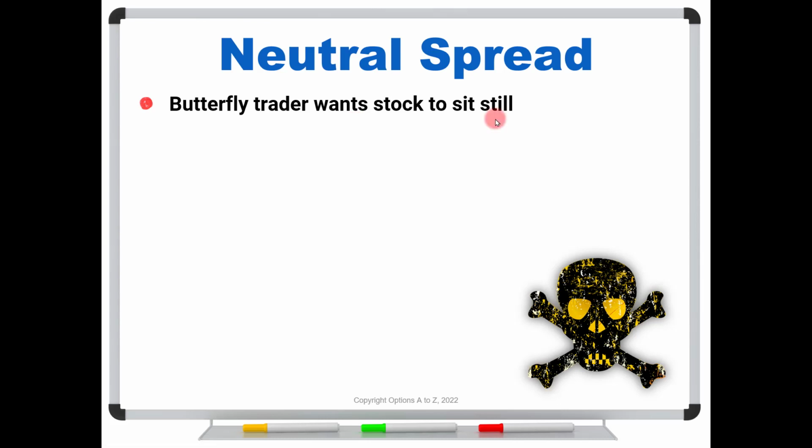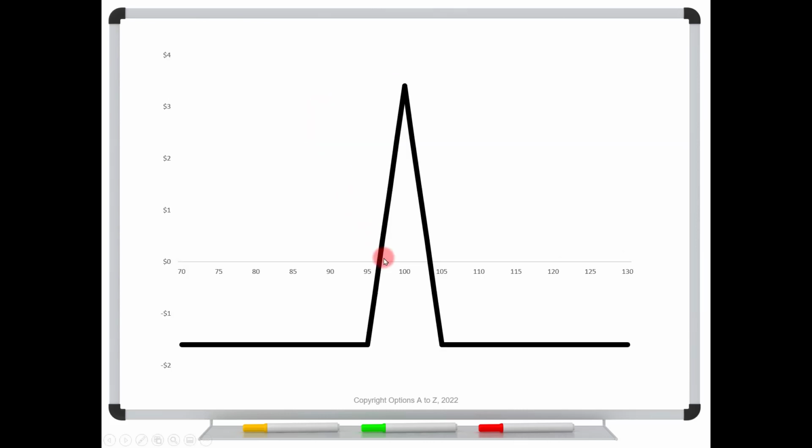So the question that we're trying to address, again, is falling volatility good for the trade? Once again, just for this video, I'm going to stick with a butterfly spread, but the principles I'm about to show you apply to all neutral positions. So here's our butterfly spread at expiration, and we have a bend at 95, we have a bend right here in the center at 100, and we have another bend at 105.